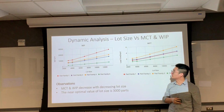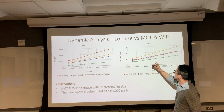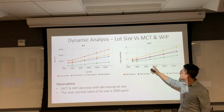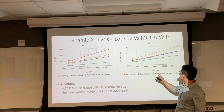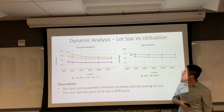Then we conduct a dynamic analysis. We change the lot size from 30,000 to 3,000, and we will see the MCT value actually decreases when the lot size value decreases, and we got a near optimal value around when lot size equals 3,000. The same conclusion can easily be drawn from the equipment utilization.